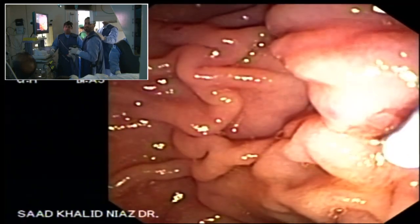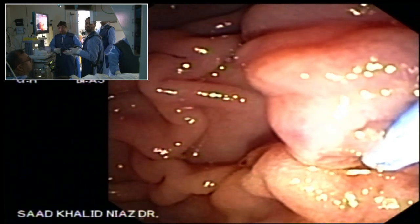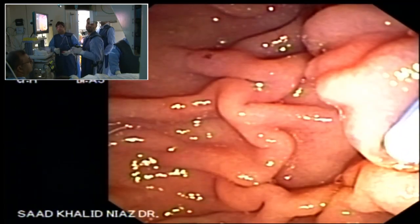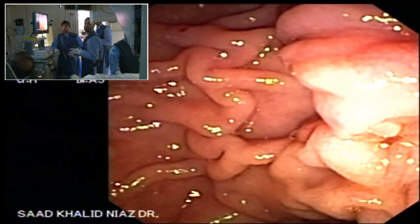There are a few folds on the papilla, so what you will have to do is get into a position, engage it, and then drop the elevator to lift it up. Don't use the cannula against the papilla. Push it away from you.